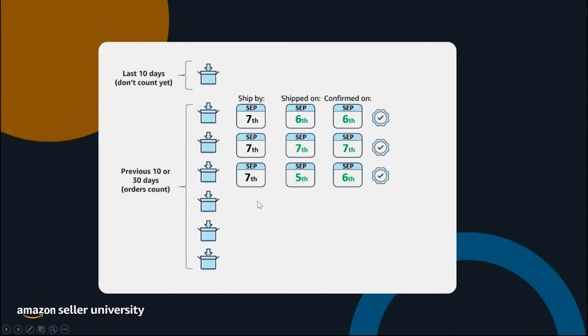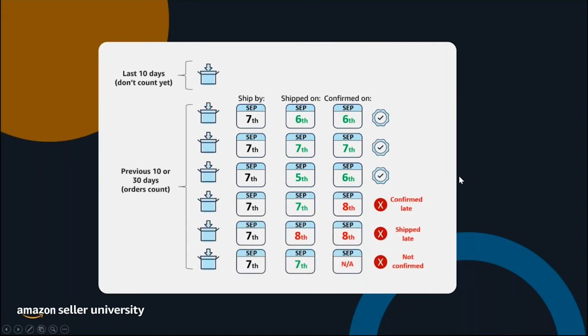So again, running through these scenarios, let's say in all of them, you had to ship by the 7th of September. If you ship early on the 6th and confirm early, you're absolutely good. If you do it all on the same day, that works too. If you ship it out a day or 2 earlier, and the next day you confirm it, that works as long as you're confirming at least by the date that it was supposed to ship by.